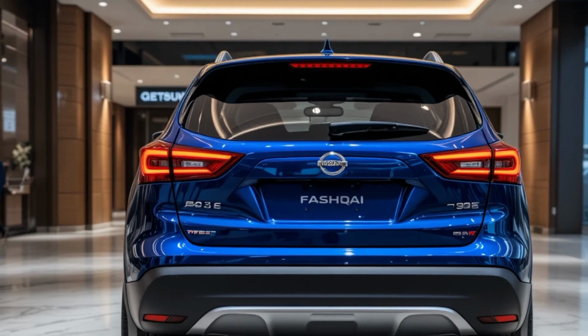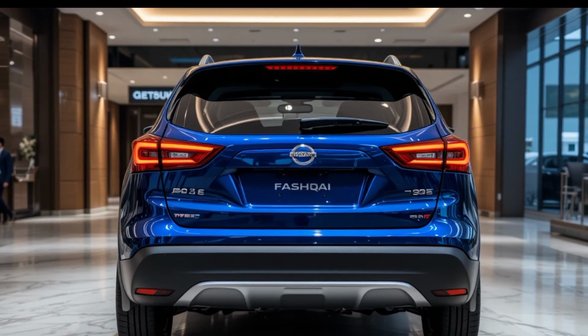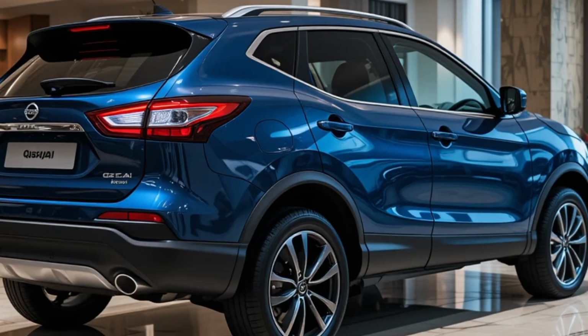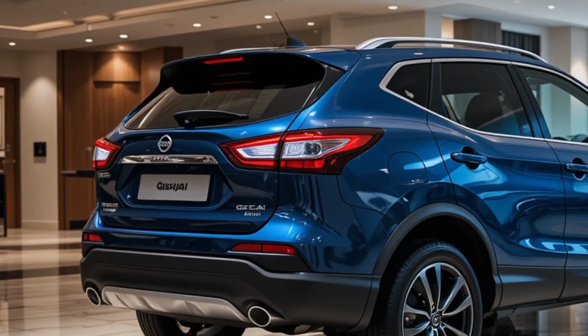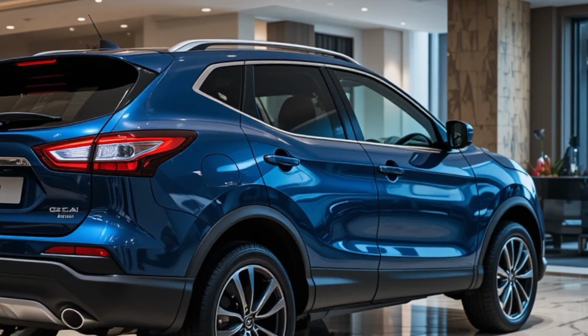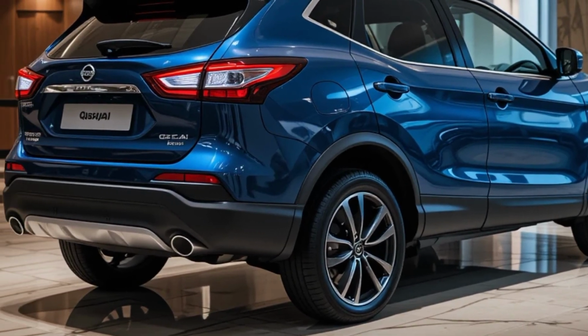And because this is a Nissan, safety is baked into the design. The Qashqai e-Power is loaded with the latest driver assistance systems under Nissan's ProPILOT suite. This includes adaptive cruise control, lane keeping assist, blind spot monitoring, rear cross traffic alert, traffic sign recognition, and autonomous emergency braking with pedestrian and cyclist detection.